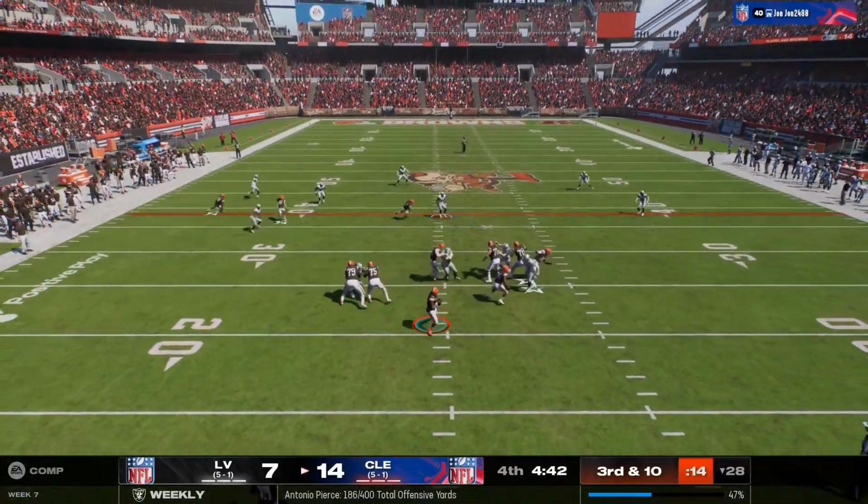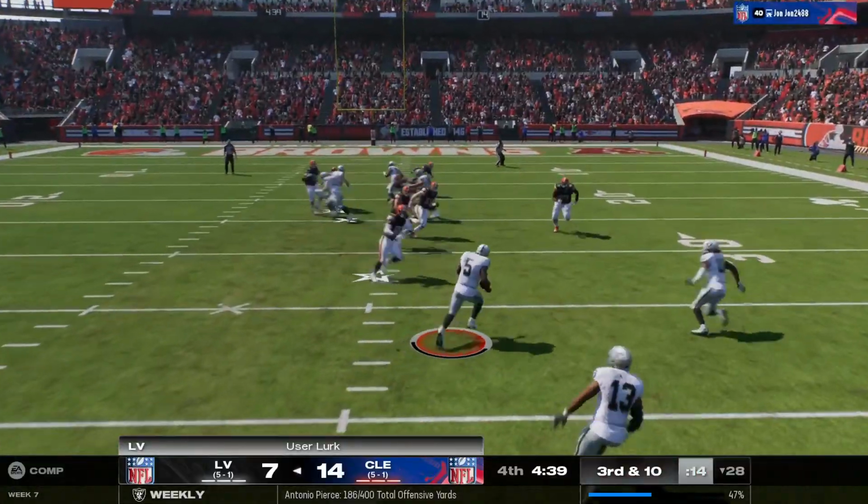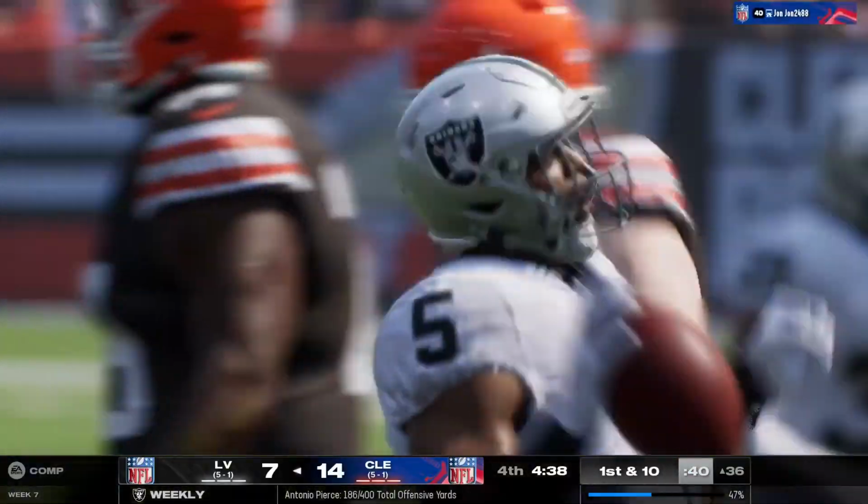Here he is on 3rd and long. They did it! He made the interception! Picked off by Divine Diablo.